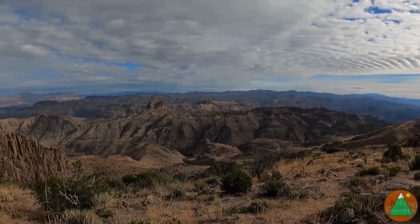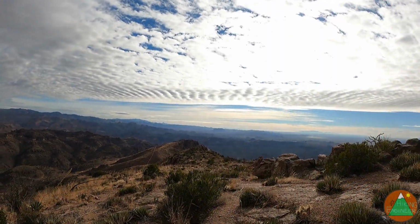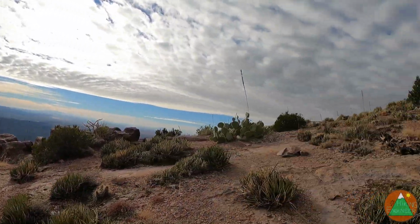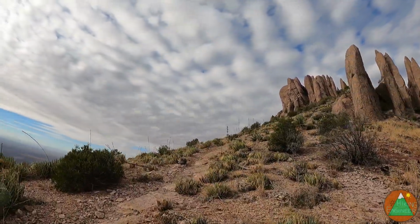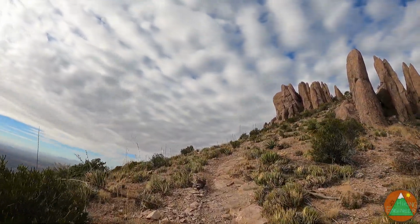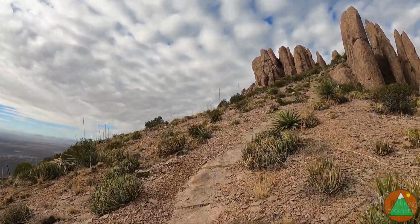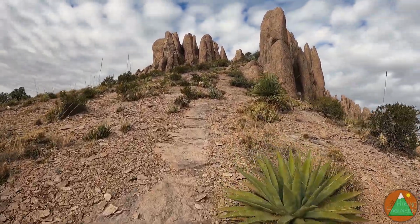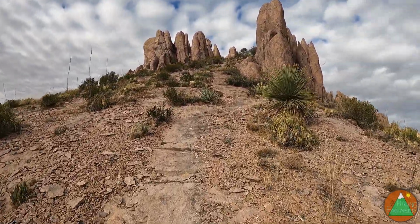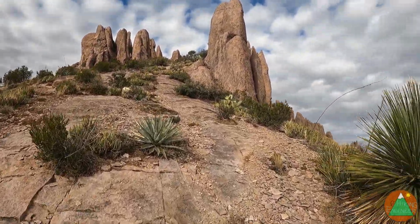So we've reached the junction here. There's Weaver's Needle. 4 peaks. The ridgeline continues and drops most of the way, but we hit this little junction and we head up, across. Probably have a couple 100 feet to gain in a short little distance. Ugh.